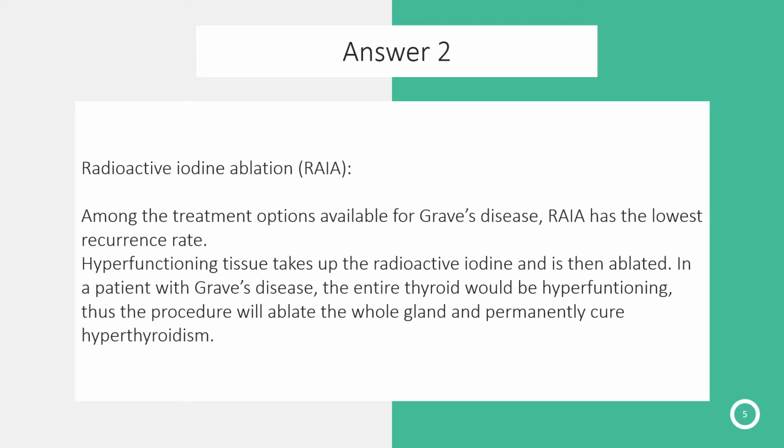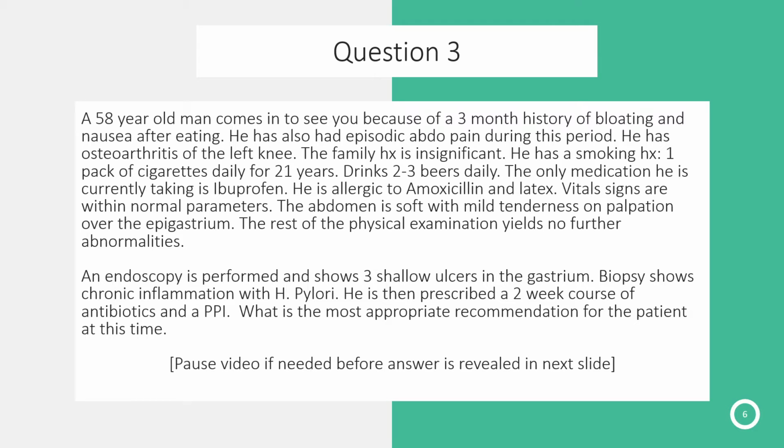The correct answer is radioactive iodine ablation. Among the treatment options available for Graves' disease, radioactive iodine ablation has the lowest recurrence rate. Hyperfunctioning tissue takes up the radioactive iodine and is then ablated. In a patient with Graves' disease, the entire thyroid would be hyperfunctioning. Thus, the procedure will ablate the whole gland and permanently cure hyperthyroidism.